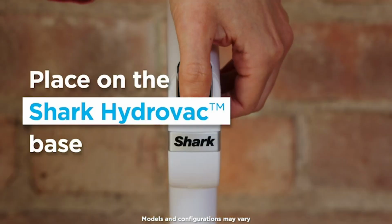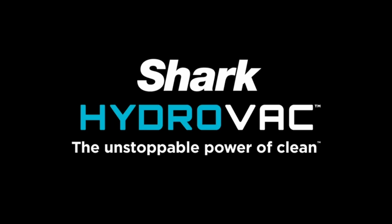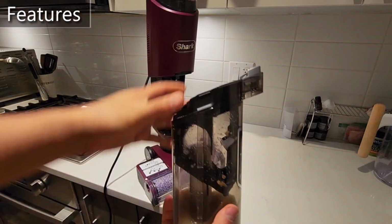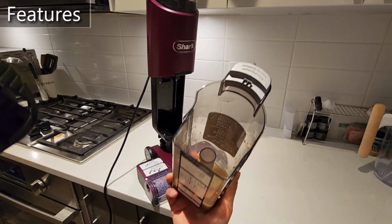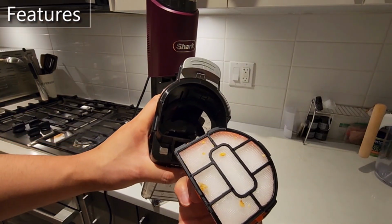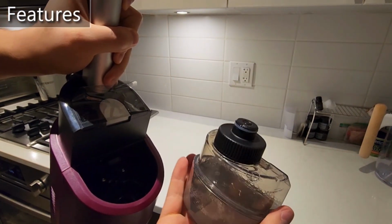Thanks to its continuous self-cleaning system, dirt is prevented from being redeposited on your floors, while the brush roll works tirelessly to combat odors and bacteria, ensuring your home stays fresh and clean. Designed for multi-surface cleaning excellence, the HydroVac is compatible with all sealed hard floors, from hardwood to tile, marble, and laminate. It not only removes surface dirt and odors from area rugs but also eliminates odors with its advanced odor neutralizing technology, making it a perfect choice for pet owners.